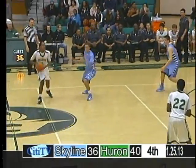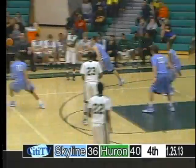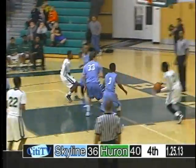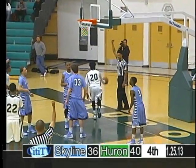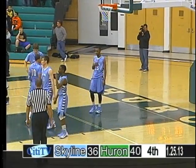Now Bass. Over to Cochran, back to Bass. Aggressive defense being played by the Eagles. Now Bass will split two, pass to Sims. He'll go up with a shot, no good. And they'll draw the foul and head to the line.